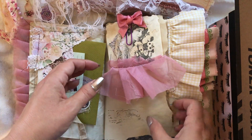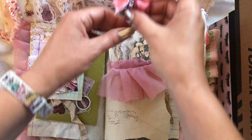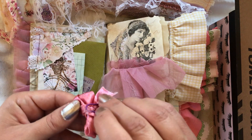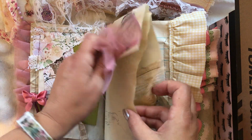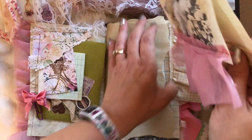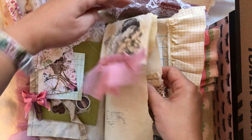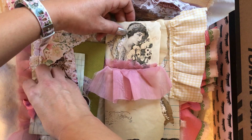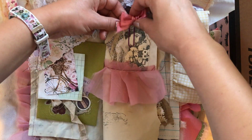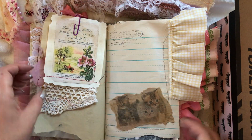This is one of the page toppers that I make with an altered paper clip right here. And what this is, looks like this. It just sits on top of a page, just like this, for decoration. And then when you flip it up or take it off, there's extra writing spot under there.